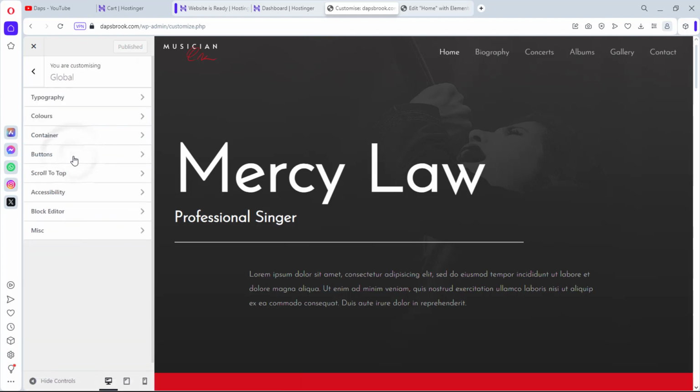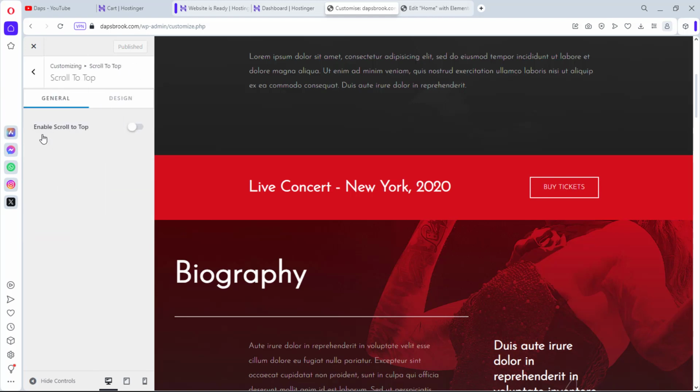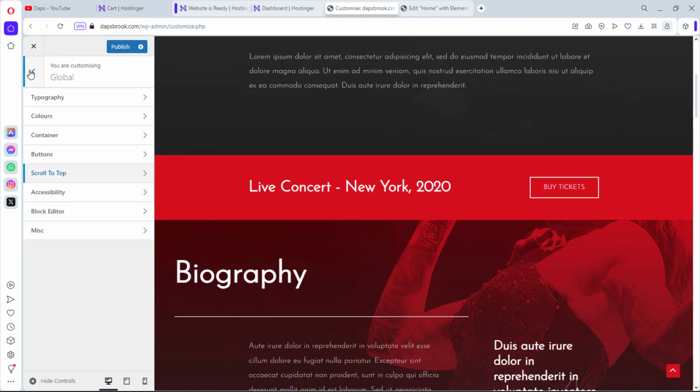So for global here, if you come down here, you see your typography, the colors, the containers, the buttons. Scroll to top button. If you don't have that here, you may want to add that feature. So that's not highlighted. You may want to highlight that. Where do you want it to display? Web view on mobile. So you can see I have that button right here. So that's literally how to customize your website.